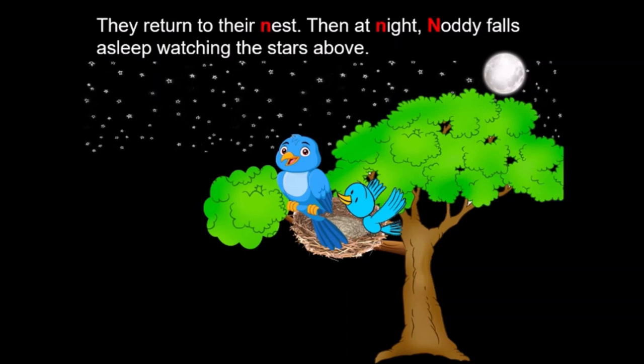Return to their nest. Then at night, Noddy falls asleep, watching the stars above.